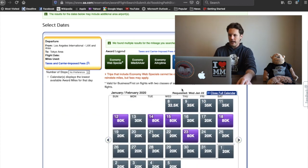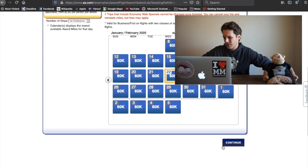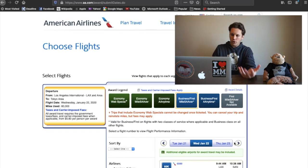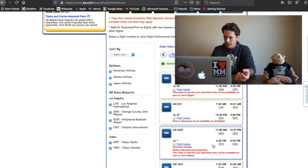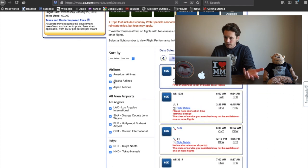So let's look at the full calendar. Let's click on Business Saver. So tons and tons of 60 space, right? Like we didn't see that on the other one. Let's clarify that down to nonstop. We saw there was really only a few dates. Let's look in here at the 22nd. So as we look at the 22nd, what do we see pop up? My guess is it's a ton of partner space. So as we look through here, yes, we're seeing JL, a bunch of connections, you know, Seattle, San Francisco, San Diego. Same thing on the second page, tons and tons.